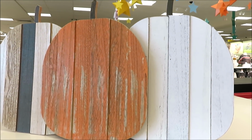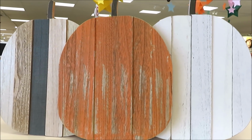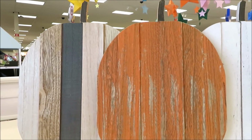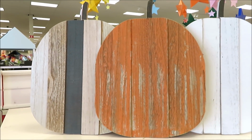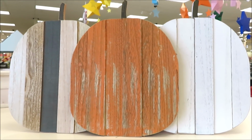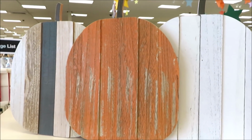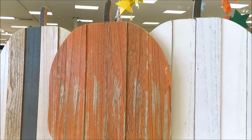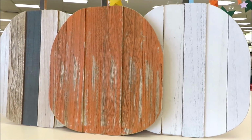On to some planked pumpkins. This year I found 3 versions of the tall pumpkin. I'm sure we'll see more soon. I believe this even comes in an apple. It does have a tooth hanger on the back of it, and these are quite tall. I would venture to say close to 16 inches, and they're all just $3.